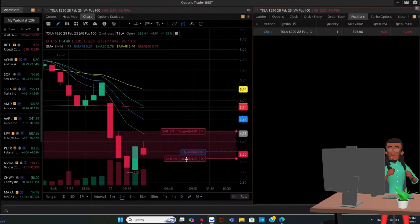I got in at 399. So 369 would be right there. Look, that's the stop loss. That's where I wanted it. I'm adjusting it slightly. Okay, the wick didn't get to 30. The wick didn't wick us out at 30.